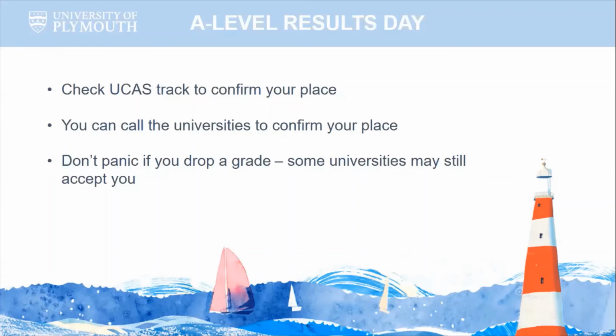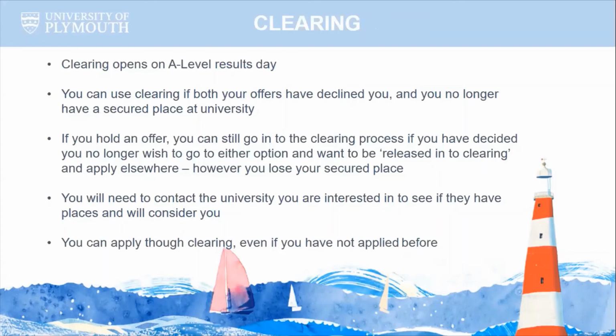Also on results day, you will be able to go through clearing. So if you haven't met the requirements of either your firm or your insurance choices, or if you've decided you no longer want to go to either of those universities, you still have a chance to be accepted onto a course through clearing. Clearing basically matches courses with vacancies with students who don't have a place on a course. You can search the UCAS website to find courses with vacancies, and you'll then need to call up the university to discuss your qualifications, discuss their entry requirements, and find out whether they would offer you a place on their course.